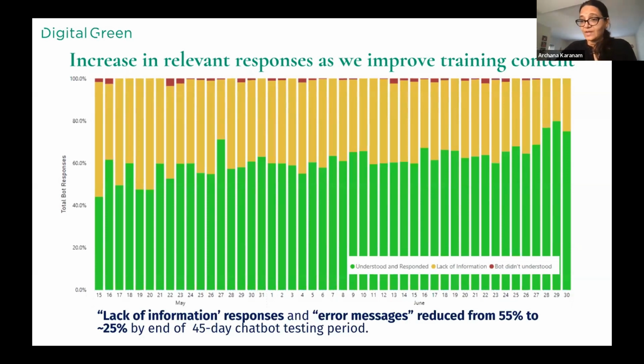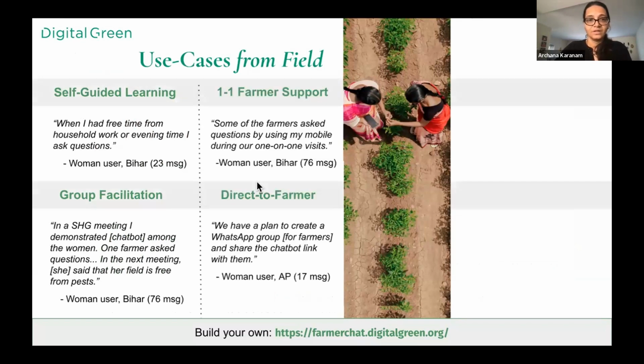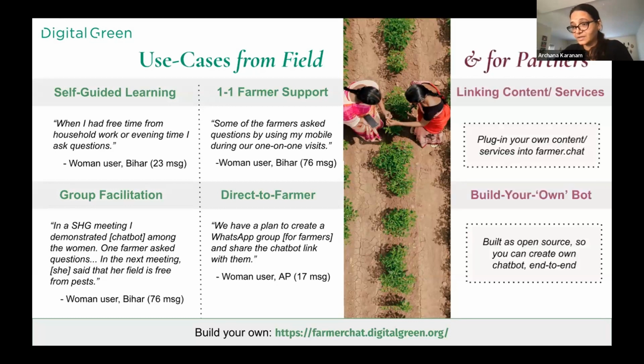Moving on to our experience so far, we could see the potential. Four distinct potential use cases have emerged. Firstly, it serves as a tool for the FLWs to expand their own knowledge, often in solitary settings. Secondly, it aids in addressing farmers' queries, particularly during one-to-one interactions. Thirdly, it plays a crucial role in facilitating Q&A sessions during group meetings. Lastly, it is being used to train and introduce farmers as direct users of the bot.